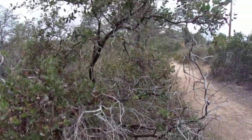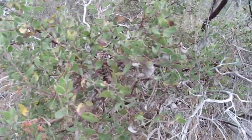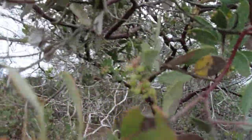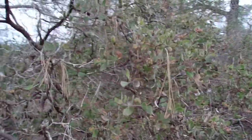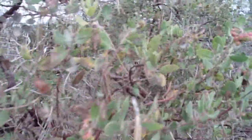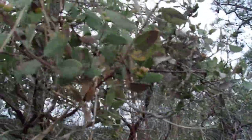I love the architecture of this shrub. It's just so interesting, intricate. It branches out so nicely. There they are. Another thing about the Mar Manzanita is its flowers are like pretty much any other manzanita. They're little bell-shaped, kind of whitish flowers in these panicles, which eventually become the clusters of fruits. Of course, this is flower season. This is turning into fruiting season.